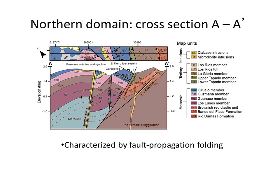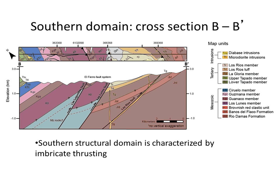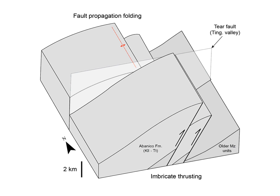I collected some fold data, but I'll skip that for now due to time constraints. The southern domain is characterized by this imbricate thrusting, and you don't really see a whole lot of map scale folding south of that tear fault.